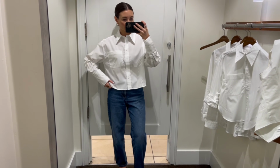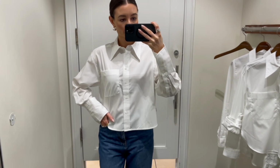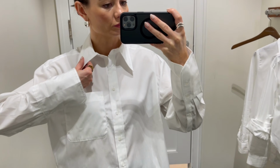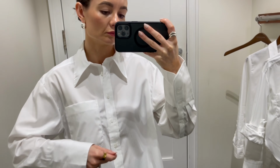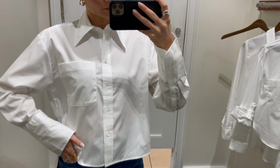The next one, also from Banana Republic, is a cropped white shirt. And obviously a cropped shirt won't be considered a wardrobe staple, your classic white shirt, but I just wanted to show it to you because I loved it when I tried it on, and I think this is a great option if you already have one or a few white shirts and you wear them regularly and you just want a different variation. It's also a great option if you are petite and you prefer wearing your shirts untucked. Then I find this cropped length to be really useful.